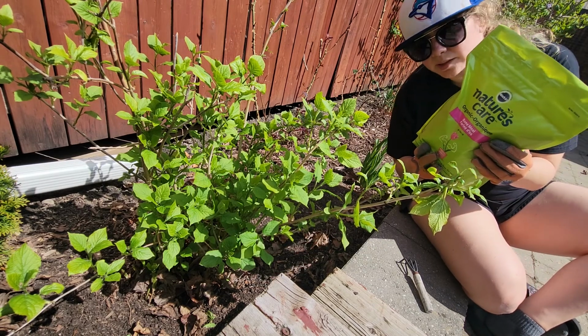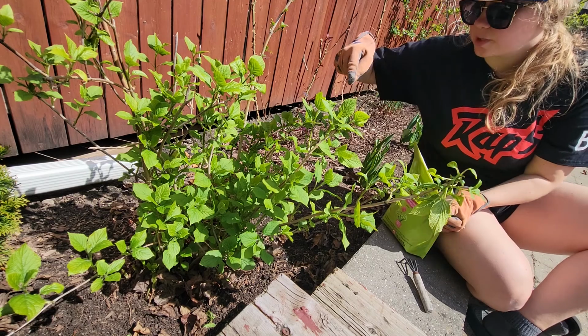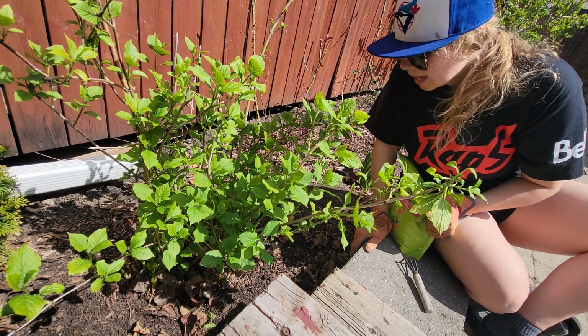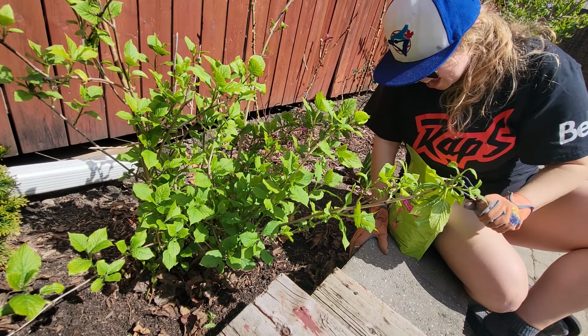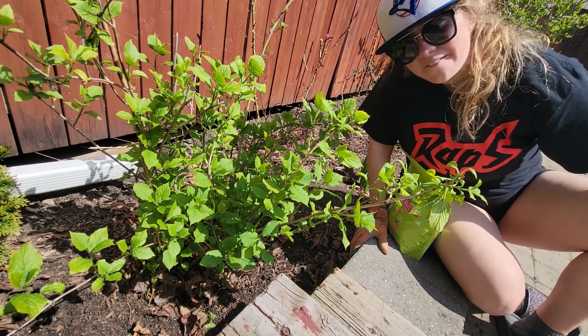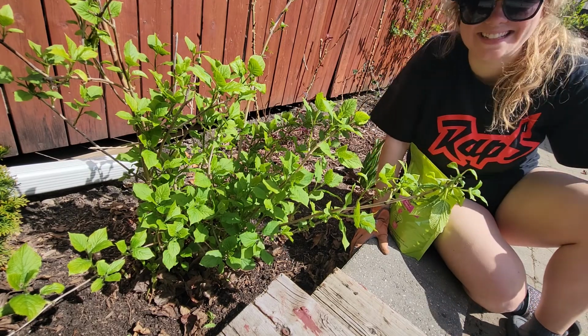This bone meal, my understanding is you sprinkle it around what would be the root of the hydrangea, and then work it into the soil using a little gardening trellis. So that's what I'm going to do, and fingers crossed it works, and fingers crossed it doesn't bring any unwanted critters to the garden.